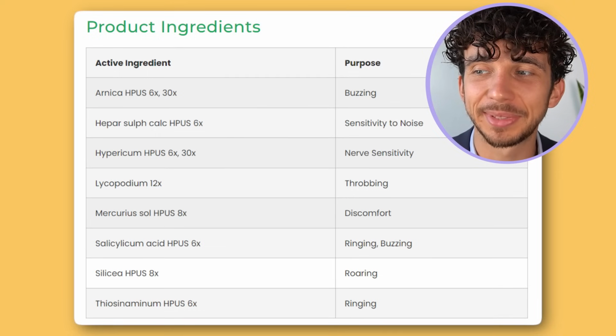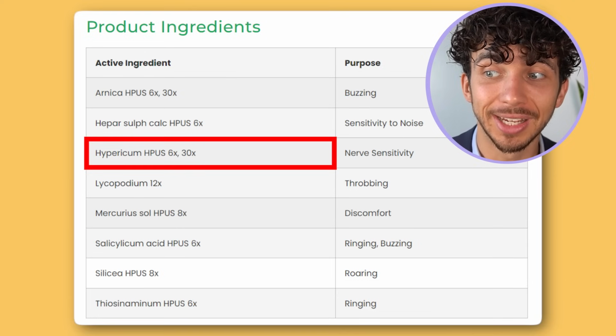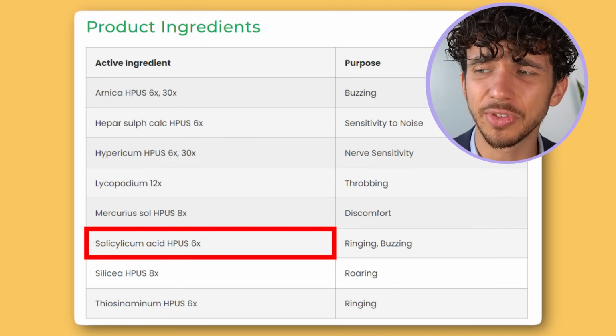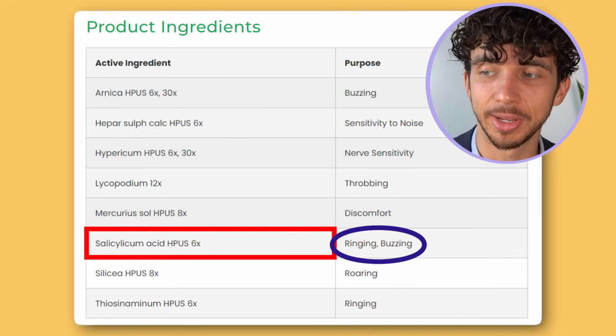Now, these eardrops claim to have 8 active ingredients, each of which specifically targets a tinnitus symptom. The company claims that St. John's wort, which can have serious interactions with other medications, is used for nerve sensitivity. And salicylicum acidum, which is the active ingredient in dandruff shampoo and used to remove warts, targets ringing and buzzing. These are all homeopathic supplements containing a very low dose of each ingredient.